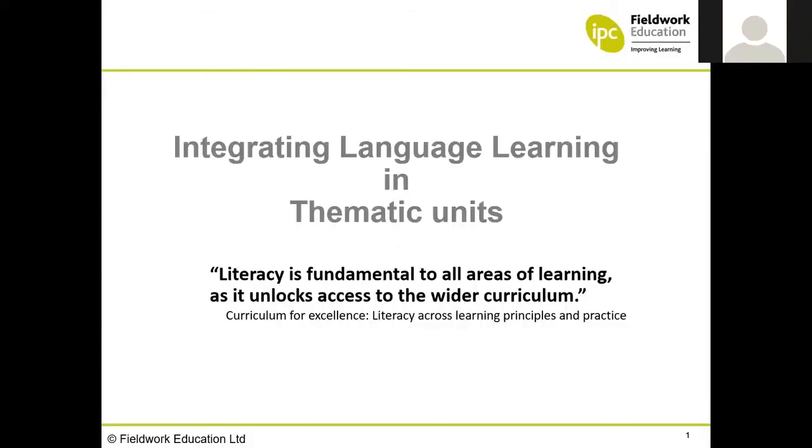We think that regardless of subject focus, language and communication skills are key to improving learning. What we'll explore is the receptive skills, so the reading, the viewing, the listening, and the productive skills, so writing, speaking, and presenting, that could be developed through thematic units.